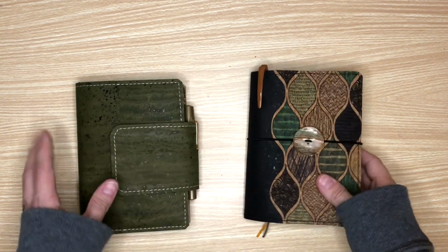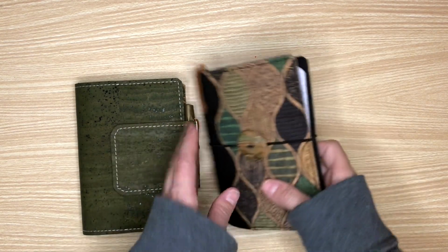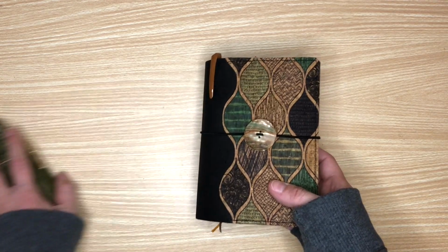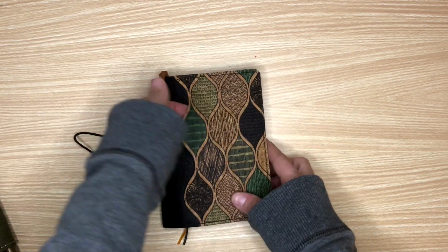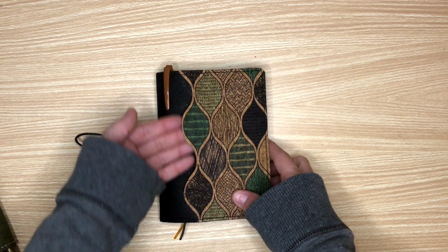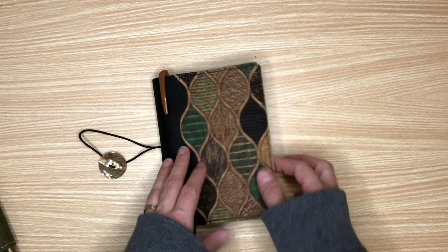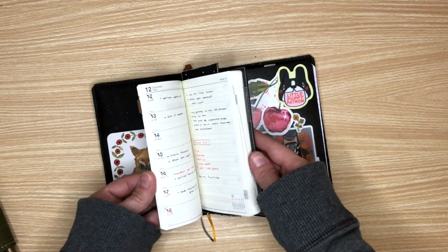These are 2 of my everyday notebooks. This is a sneak peek, actually. This is going to be a summer pattern coming. It's called Mermaid Tales. I am in love with it. I love the fact that you cut it to the wave of the pattern. And this has a Nolte pocket planner in it, and I've been loving this.